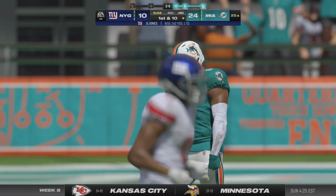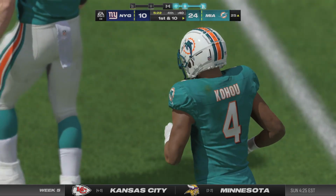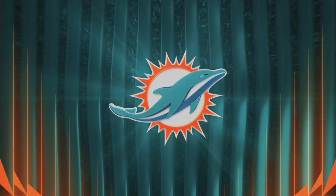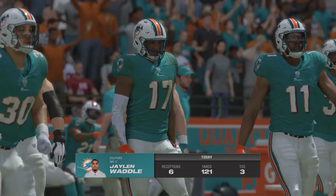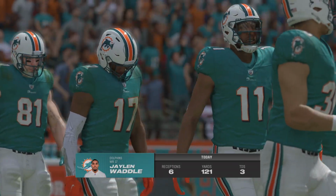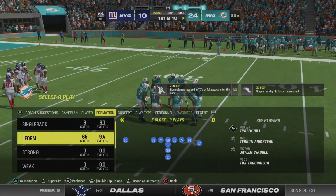Now they go for it on 4th, but this one is going to wind up incomplete. The Giants go on 4th, but come up empty. And the Dolphins get the football in great field position. So they really needed points here in a 2-score game. Could not come away with anything there on 4th.